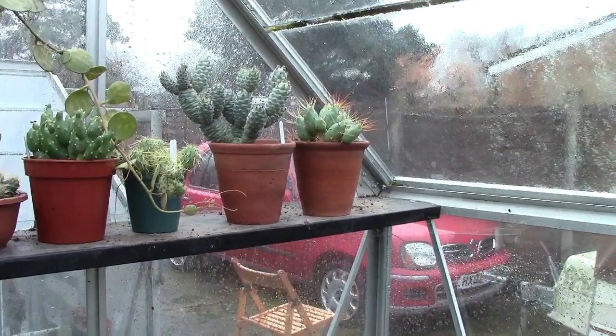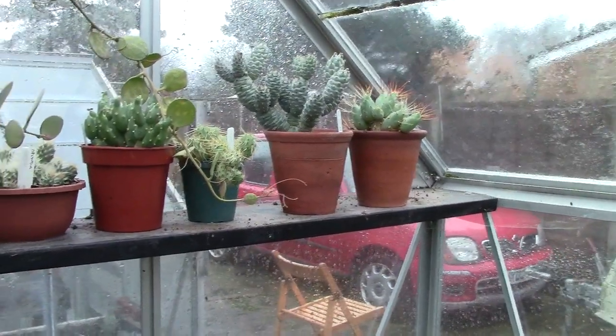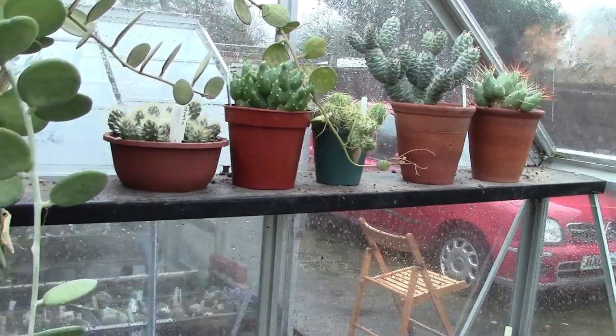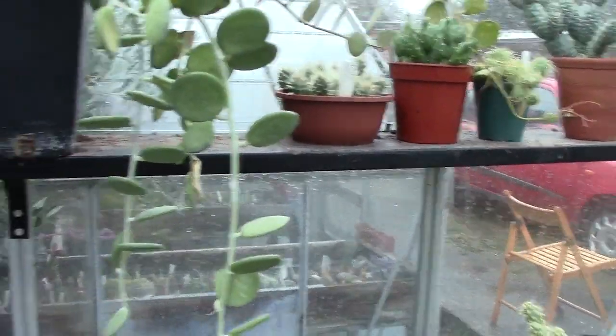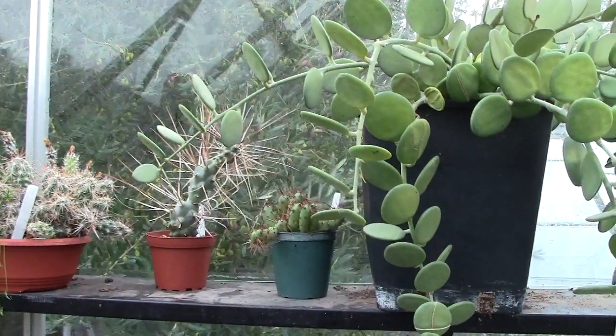And I'm going to speed up a bit. The end shelf has some nicer opuntias or tephrocactus. These are kept up there out of the way. They get watered, but as you can see, some of them have very, very long spines, like that one there, and they can be a bit nasty.